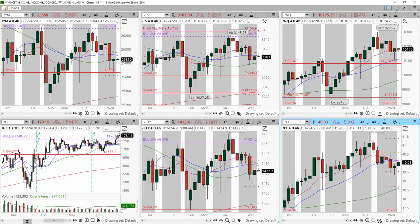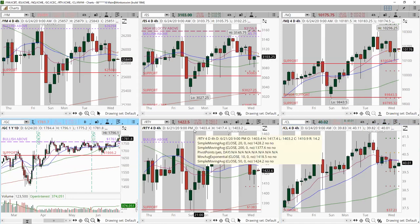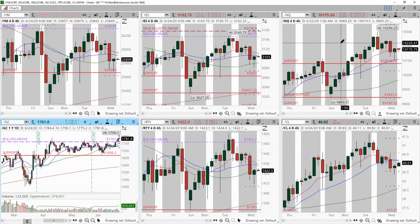Also, you can notice that gold had that peak right into that 1800 zone, into the 1796, and it's lacking the volume. I see that there is not a lot of interest in taking gold massively higher. So we do have the bullish above zone into the 1760. We do have support into the 60 area, including the 1650 support band. But we're not seeing the bigger velocity that we have been used to on these particular breakouts.